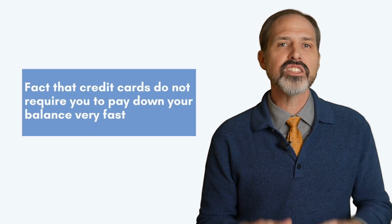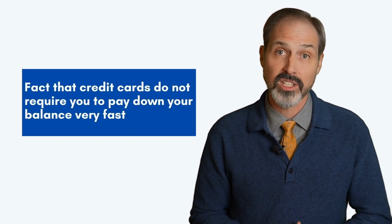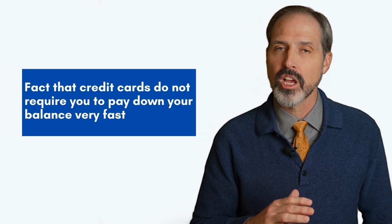Well, it's not the size of the interest, actually. It's the fact that the credit cards do not require you to pay down your balance very fast. In other words, the problem is that you can be paying interest on a balance for years. If you just pay the minimum on your credit card and never make another charge, it will take you over 10 years to pay the card off. In some cases, it could take more than 15 years. The problem with credit card interest is that it can hang over you for a very long time.